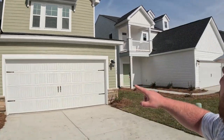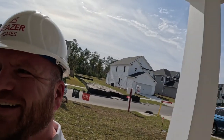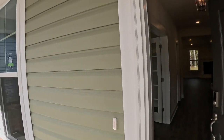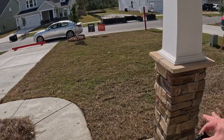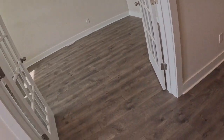All right, guys, we are here back in Jasmine Point. We are going to walk a sweet gum right now. You've got a, what is that, a hazel next door? Yes. See, I learned my elevations. All right, so right now we're checking out the sweet gum. Is this the arts and crafts package? It is. Okay, so you've got the stack stone, really nice. As we enter, you've got the really nice LVP flooring?